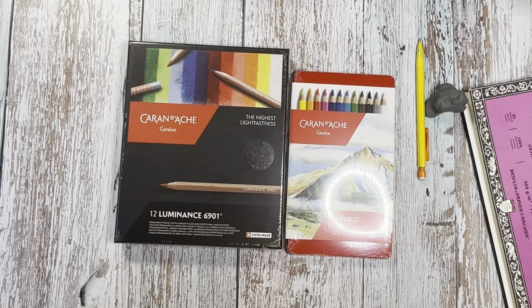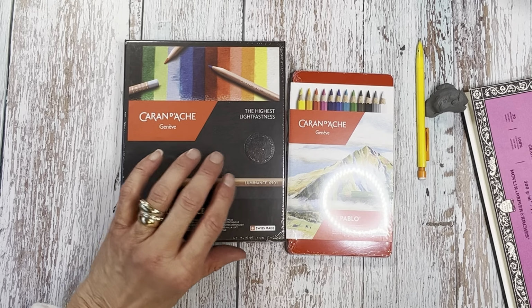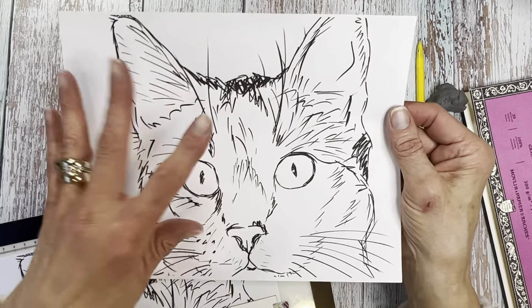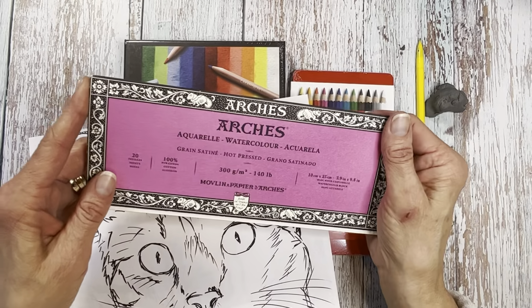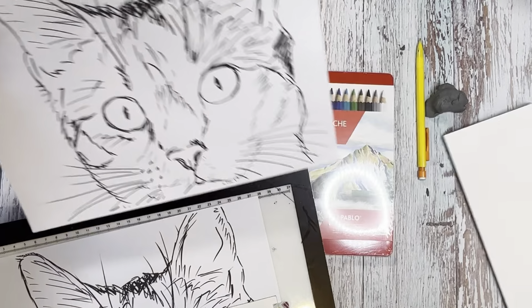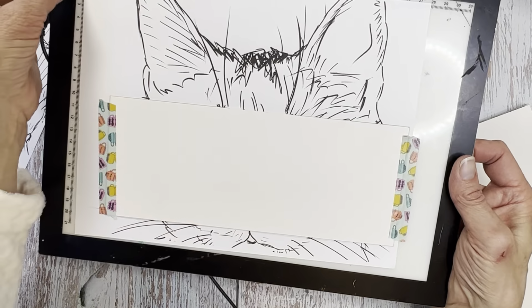I purchased the Pablo set on the right and then the Luminance set on the left, and they're each a set of 12. I don't know if they contain exactly the same colors, but I figure it's a pretty good basic set. Here's what I'm going to be drawing today. I have this pad of Arches paper that is 100% cotton, and it is hot press. I like using hot press paper on my colored pencil drawings. And I thought this little cat was pretty cute.